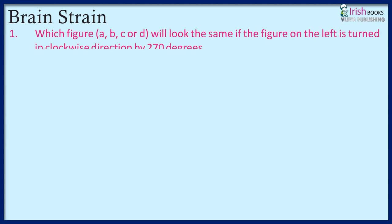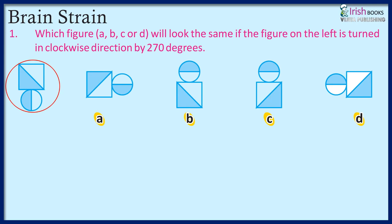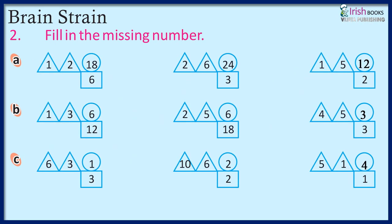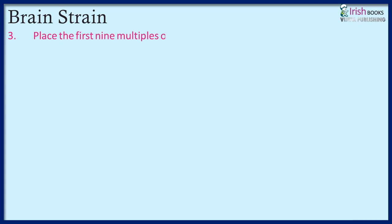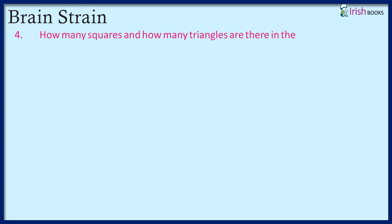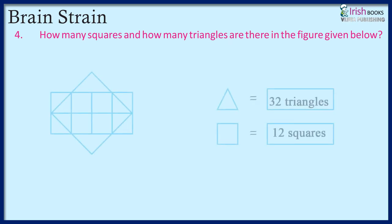Brain strain. 1. Which figure A, B, C or D will look the same if the figure on the left is turned in clockwise direction by 270 degrees? 2. Fill in the missing number. 3. Place the first 9 multiples of 6 in the blanks so that each row adds up to 150. 4. How many squares and how many triangles are there in the figure given below?